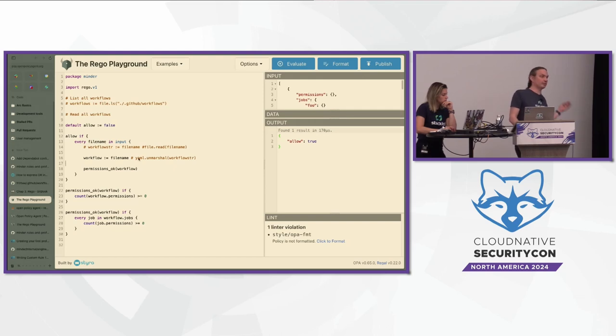And you can see here we've loaded in a bunch of functions like YAML and Marshall and file read that you can use. We don't currently have the ability to fetch data remotely, but we're thinking about adding that as well. The way this works is it's not completely live, but if I delete that and then hit evaluate, I should get allow false because I removed all the permissions from this file.